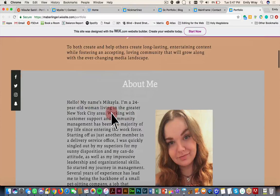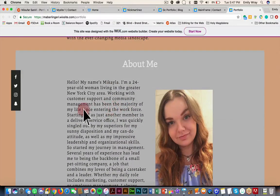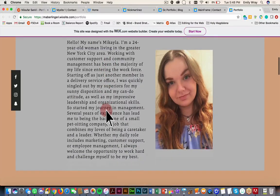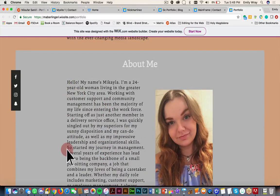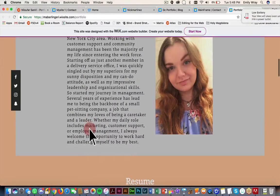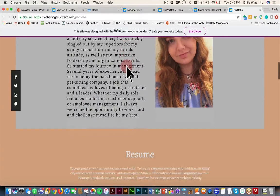So here I have your mission and a little bit about you. This is a dense paragraph. I would look for ways to break that text up a little bit. It is aligned down the left-hand side, which is great. We haven't seen that much in the other sites that we have taken a look at. But break that up a little bit so it's more easily scanned.